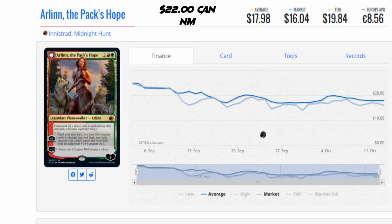Now our next card is Arlin, the Pack's Hope. This card has seen only a very slight decline since its debut in Midnight Hunt. $22 Canadian for a near mint copy, the average being $17.98, the market is $16.04, the foil is $19.84 US, and €8.56 will get you that card.